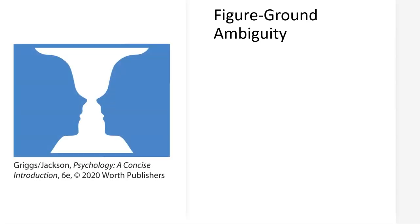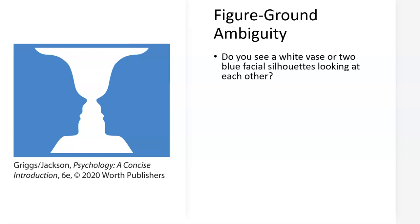So figure ground ambiguity, and this is sort of the classic image of this. If your focus of attention is on the white portion of this image, what you are likely to perceive is a vase. If your focus of attention is on the blue parts of the image, what you are likely to perceive is two faces. So if you ask yourself, what do you see? Do you see two facial silhouettes or a white vase? Well, it depends on where your focus of attention is. Which aspect of the image are you putting into the ground, which would be the background, and which aspect of the image are you pulling forward as figure?